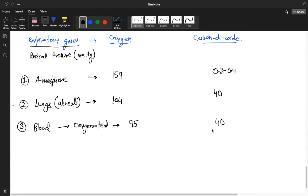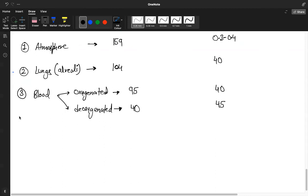Why don't you see a change here? Think about it while I'm writing for deoxygenated. That will give you some hint. When does blood get deoxygenated? When it reaches each and every tissue of the body, and the oxygen which is available starts getting used up. So in deoxygenated blood, this is 40, and the CO2 increases a little bit to 45, but it never goes beyond 45, because beyond 45 or 50 mm of Hg, CO2 toxicity starts in the body. So this is in the blood.